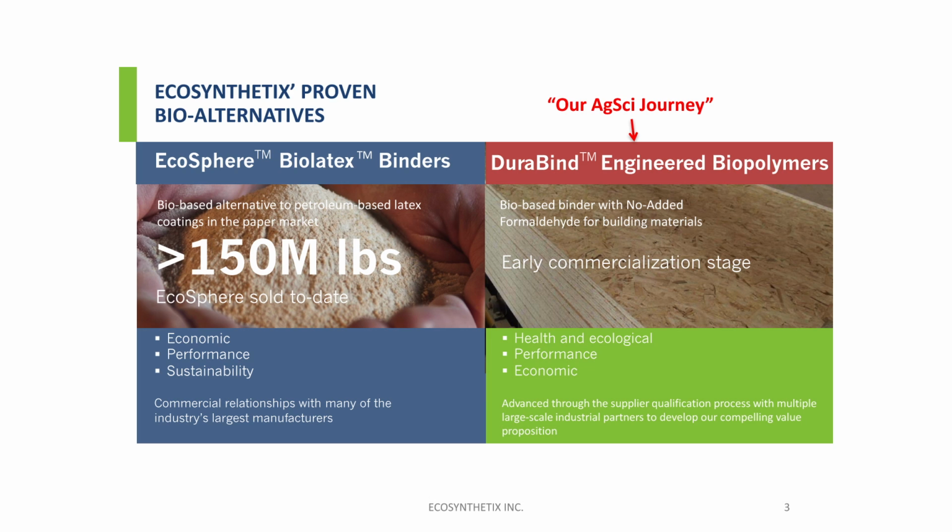For instance, our earlier success was in coated paper applications, and that's what we're still generating a lot of our revenue from. In this case, we're taking a polysaccharide from corn, we're modifying it, and it turns out it's very effective and efficient at displacing styrene butadiene latex products in coated paper applications. And we've been commercial in that since about 2007, so we've had a very nice experience with that. Economic, performance, sustainability. Those are the overriding value proposition elements that are important for that industry.